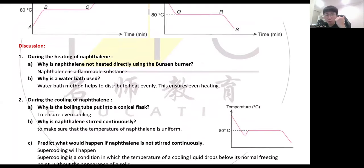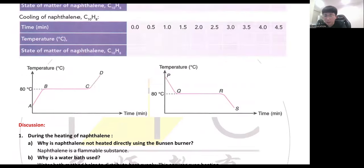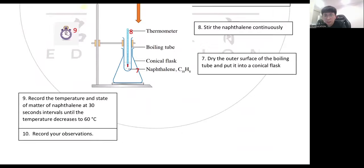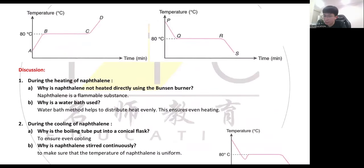So when you do heating of naphthalene, you have questions like why we don't heat the naphthalene directly. Why do we have to heat with the Bunsen burner the water bath first, then the water bath only heats the naphthalene. The reason for that is because naphthalene is flammable, and the water bath is used to distribute heat evenly to ensure even heating.